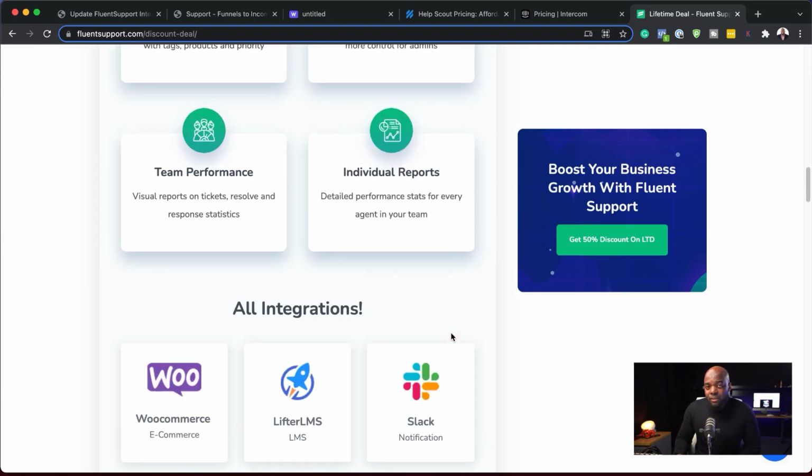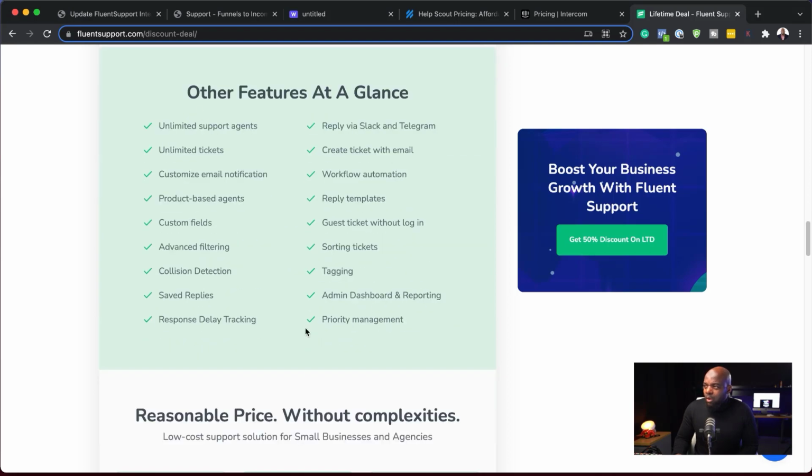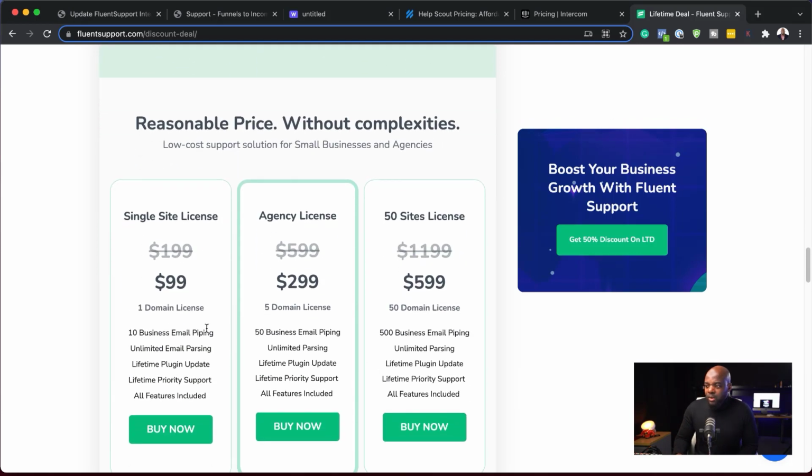In fact, I did an interview with Joel, the CEO of WP Managed Ninja. And he was talking about other updates that are going to be coming soon. So this is fantastic. So as I go through this, these are all the other features, okay? We don't really want to go through these. In fact, we've covered quite a lot here. So let's take a look at the pricing.